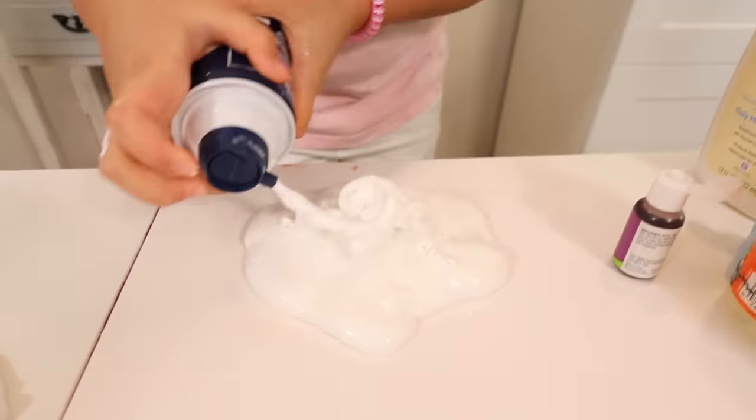Perfect. Ooh. Yeah. Oh, this is turning into the perfect color. What are you making? Fluffy eggs? You look more like scrambled eggs than mine did. Be quiet. But anyways, this is so pastel.